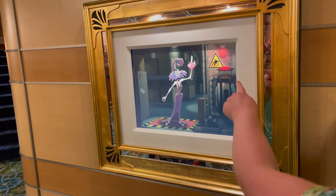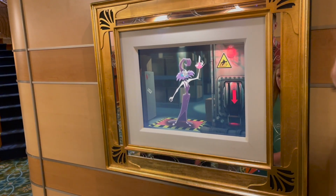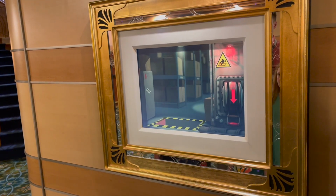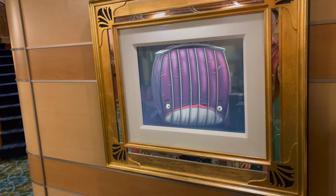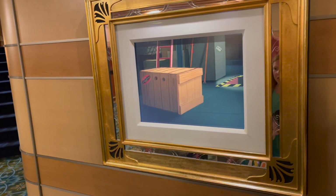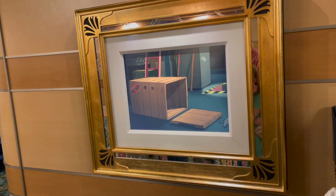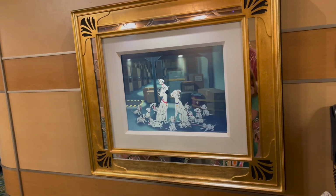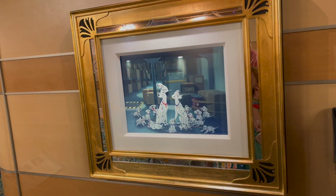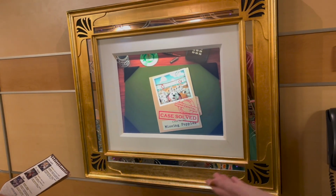Pull the lever! Pull the lever! Pull the lever! Get her! Oh, we got her! We got her! I knew it was her! And the puppies! Why'd she steal them? We got all the puppies. Yay! Good job, guys! We did it!